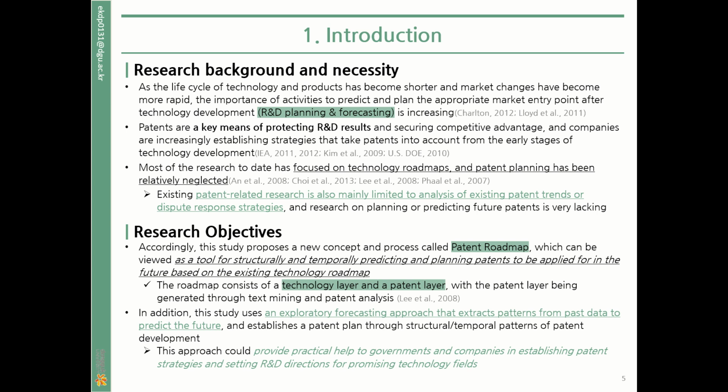Most of the research so far has been focused on the technology roadmap, and patent planning has been relatively neglected. Existing patent-related research is also mainly limited to the trend analysis of existing patents or dispute response strategies, and research on planning or predicting future patents is very scarce.